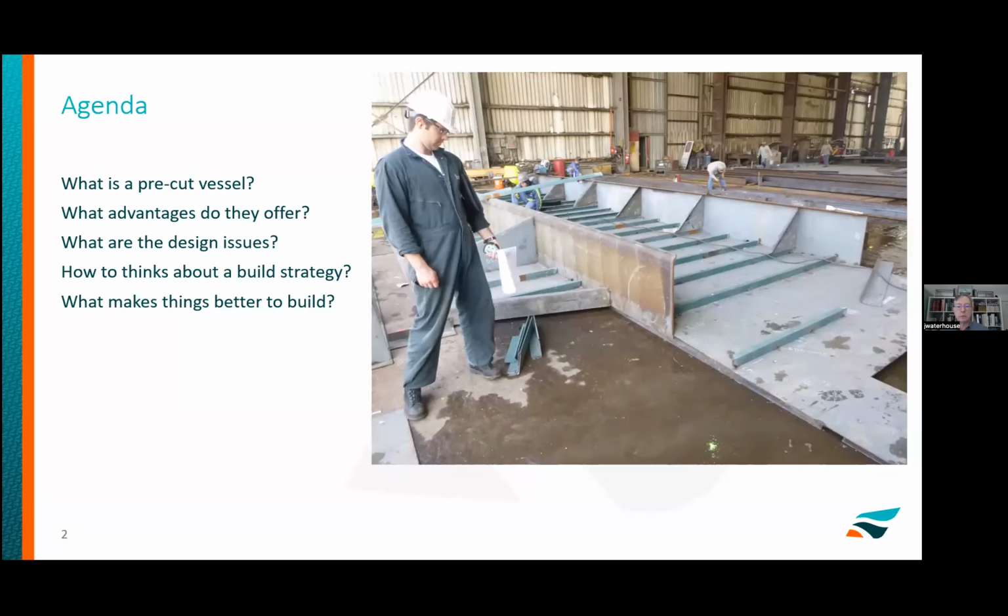So today I'm going to talk a little bit about what is a pre-cut vessel, what advantages do they offer, and what are the challenges to the designer in designing for this technology? A lot of discussion about build strategy and what makes things better to build. And this is certainly not a new idea. The notion that you can basically have everything other than the labor be ordered online and delivered to your doorstep is a reality. But folks have been doing it for a long time.